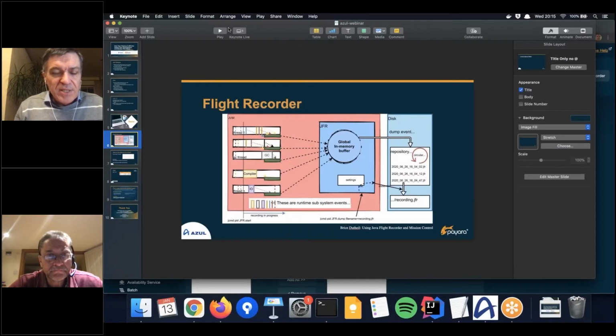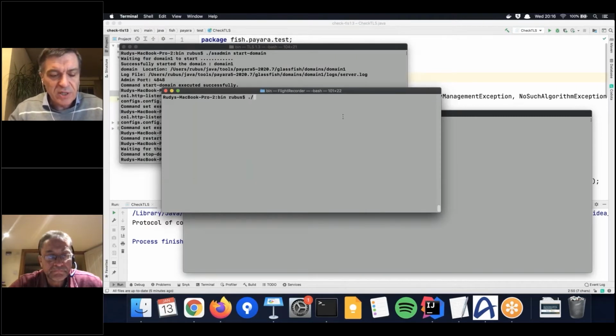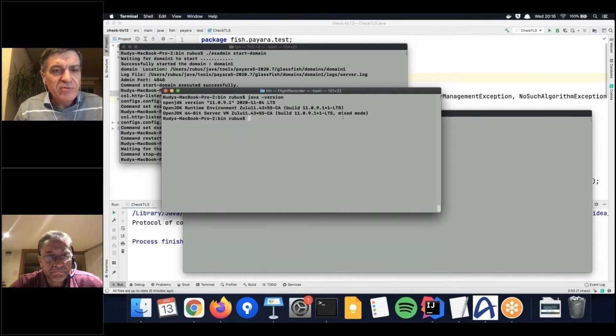So let's see what it can teach us, and it taught me something very interesting by creating that demo. You will see at the end that it can give you some very useful information which is not obvious straight away. I have here another environment which is running on JDK 11. Although Flight Recorder is also available in JDK 8, I wanted to show you that you can use all those tools and the Payara platform, for instance, on different kinds of environments.